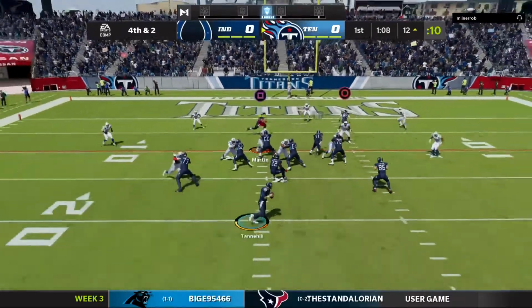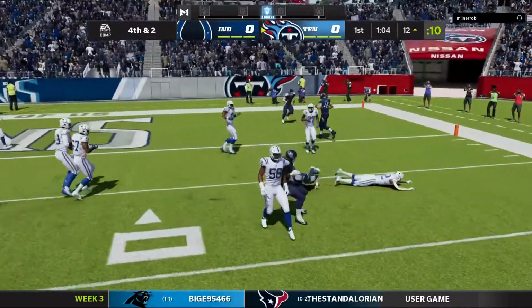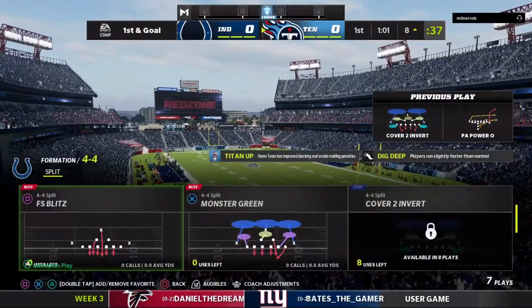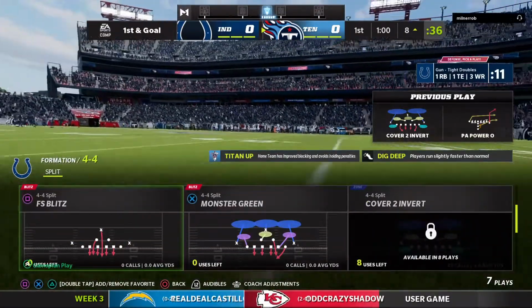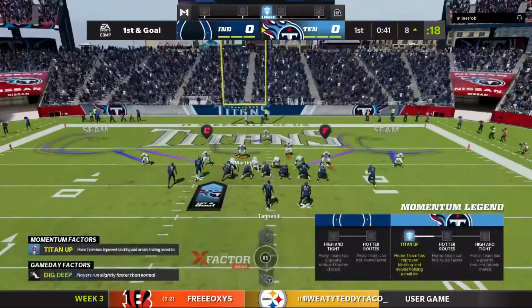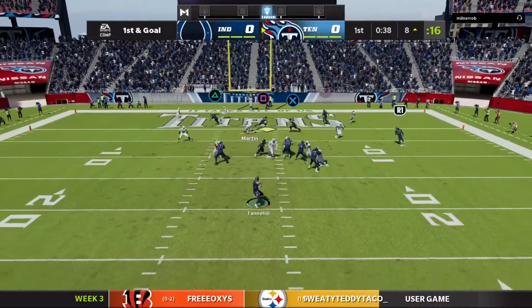They snap it to Tannehill. Sliding out of the pocket. And Tannehill's got the first as he slides to a hole. 5 yards on the scramble, and that's enough to pick up the first. Now, how about that play? He took a possible negative and turned it into positive yardage and slid down to avoid taking a big shot. Excellent job getting down and avoiding the big hit.